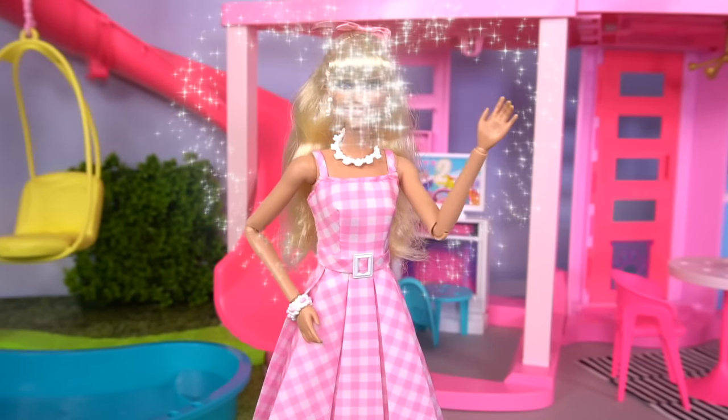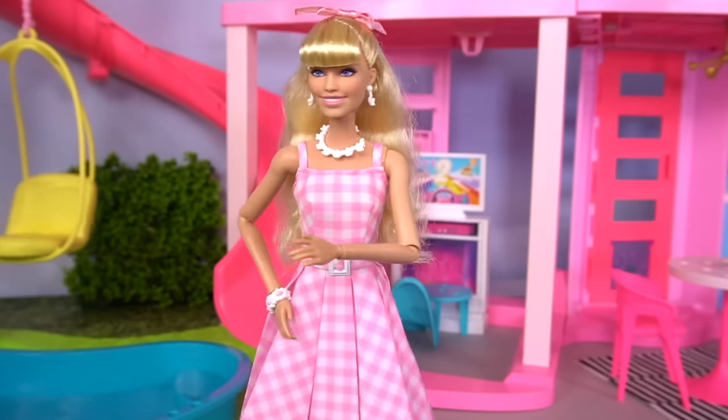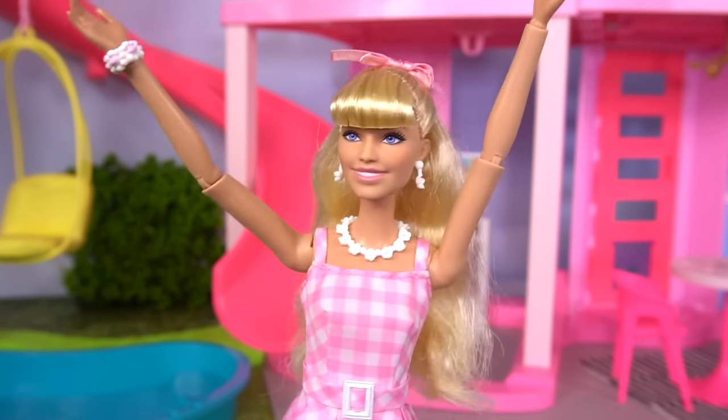Barbie, and I'm getting ready to throw a blowout pool party with all of the Barbies. But the dream house is not party ready just yet. I better get started. It's gonna be the best day ever.